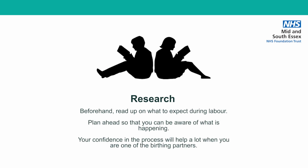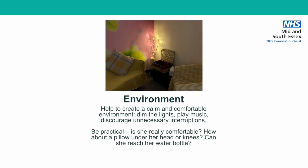Here are some suggestions on things that you can do to support your loved one through labour and birth. Beforehand, read up on what to expect during labour. Plan ahead so that you can be aware of what is happening. Your confidence in the process will help a lot when you are one of the birthing partners. Help to create a comfortable and calm environment. Dim the lights, play music, discourage unnecessary interruptions.